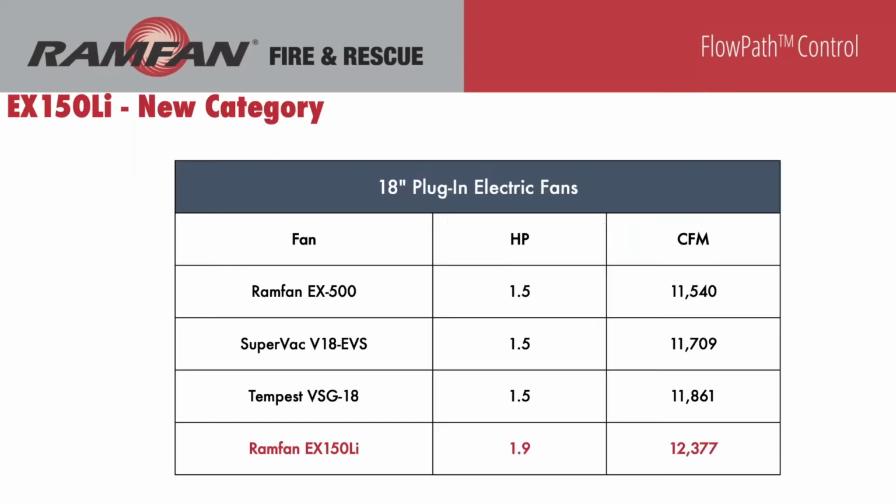Now, to put this in perspective, let's look at it with some fans from across the market. Here you see the 150 there in the bottom in red compared to everybody's 18-inch plug-in electric fans. At 1.9 horsepower, it definitely outclasses everybody's plug-in electrics. In that sense, it's the most powerful battery fan, the most powerful electric fan at all, AC or DC, on the market.